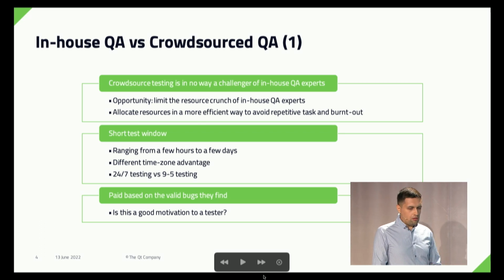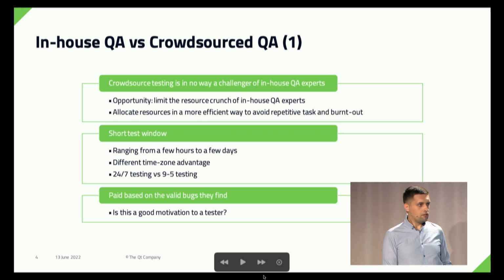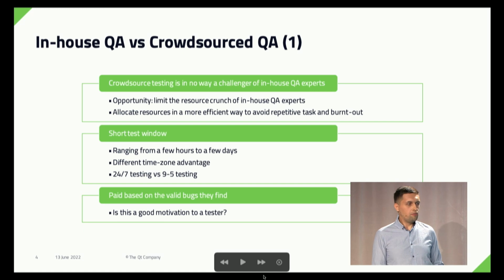We should only do crowdsourced testing during those really crunch times. For example, when we work on the QA tools and we have a release, everyone not in our department is doing testing, right? And the crunch times are very hard for the QA team, but also for the entire team. So how about only during this time we go to crowdsourced testing? And it will also allow us to take care of our in-house QA experts, right?